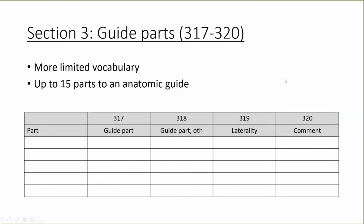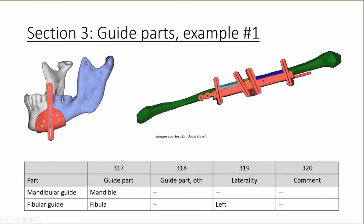Okay, and so some examples of this, these images are courtesy of Dr. David Hirsch by way of Andy Christensen, thank you. This is illustrating mandibular reconstruction with the fibula. And so these guides consist of 2 parts, the mandibular guide and the fibular guide, specified like this.